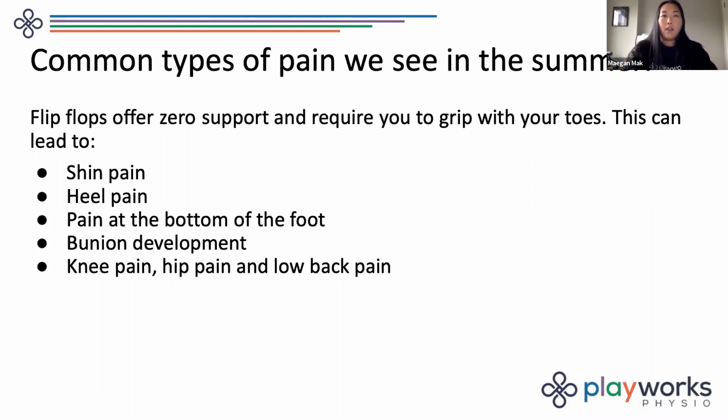Because of the lack of support in flip-flops, in combination with the toes starting to grip, we often find kids coming in with shin pain. This can be something like shin splints, and a more extreme thing would be a tibial stress fracture, just from overuse and impact on their shin bone. We also see lots of heel pain. This could be related to Achilles tendonitis or something called Sever's disease.